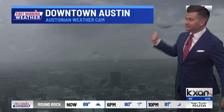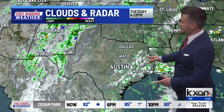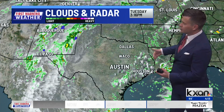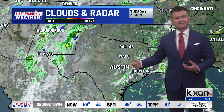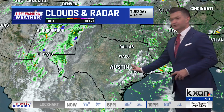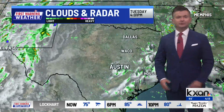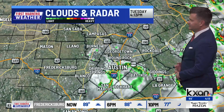This is how it looks from our Austonian weather camera. The rainfall intensity, at least downtown, has come down a little bit. And this cluster of downpours and storms was allowed to come in today from roughly the east to west, thanks to a little weakening in that high pressure that kept us dry yesterday, and a separate disturbance coming in off the Gulf, helping to add to our higher rain chances here today and some extra lift in the atmosphere.